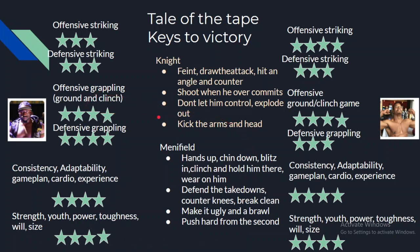So it's another one quite tricky to call and to bet. Menifield is the more powerful striker. He used to be quite wild, then he brought a more, let's put it, paced style. And he's not bad, well-rounded, you know. His clinch game is pretty decent. Good knees up the middle, good straight shots, good hooks.